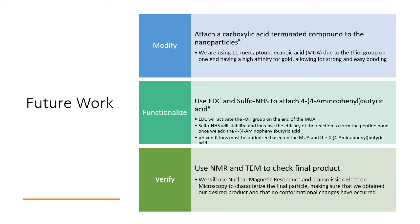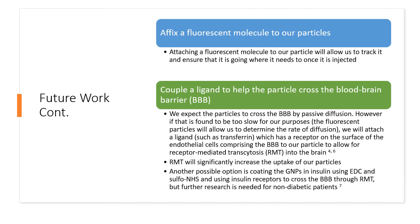Through functionalization, we will be using EDC and sulfo-NHS to attach 4,4-aminophenylbutyric acid. EDC will activate the OH group at the end of the MUA. Sulfo-NHS will stabilize and increase the efficacy of the reaction to form the peptide bond once we add in the drug. pH conditions will be optimized based on the MUA and the drug in solution. For verification, we will be using nuclear magnetic resonance and transmission electron microscopy to characterize the shapes of the final particles, making sure that we have obtained our desired product and that no conformational changes have occurred.